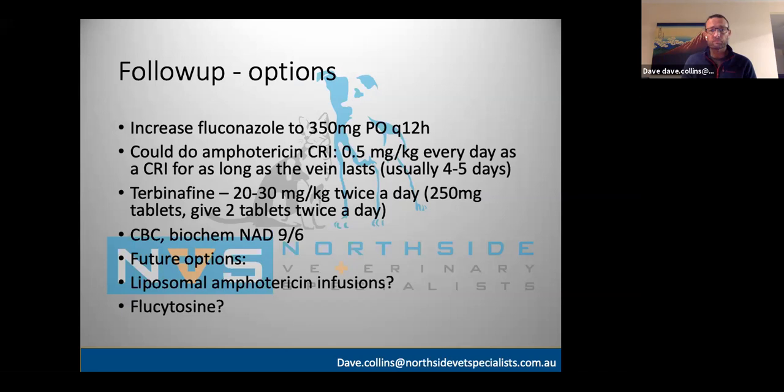We added in terbinafine as well. We considered doing amphotericin CRIs, but we've sort of run out of insurance from the dog, so the owner's paying out of pocket now, so we're trying to limit the cost a little bit. But she seems to be going really well at the moment, happy as Larry. Apart from a little setback after each amphotericin where she's incontinent, she's on a nice combination of fluconazole, terbinafine, and once or twice a week amphotericin.